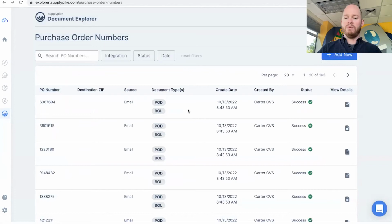If you were to add them, you would see them show up here as pending for a few minutes, and then hopefully jump over to success once we locate and pull the documents, and then they'll be available for you to view and download.